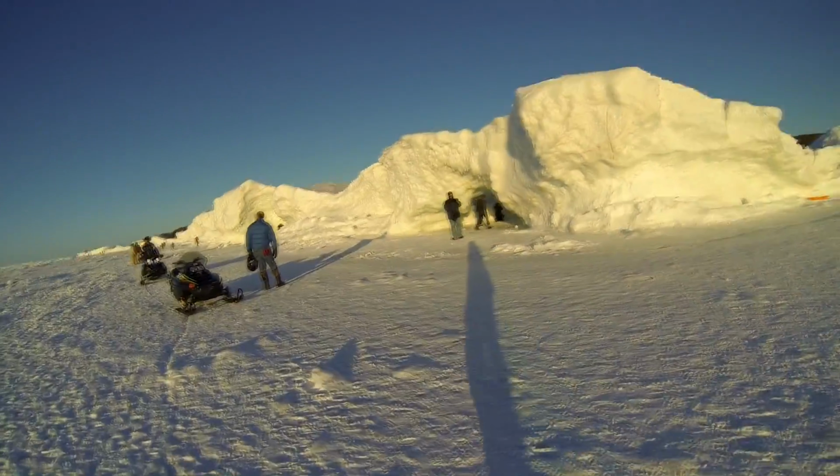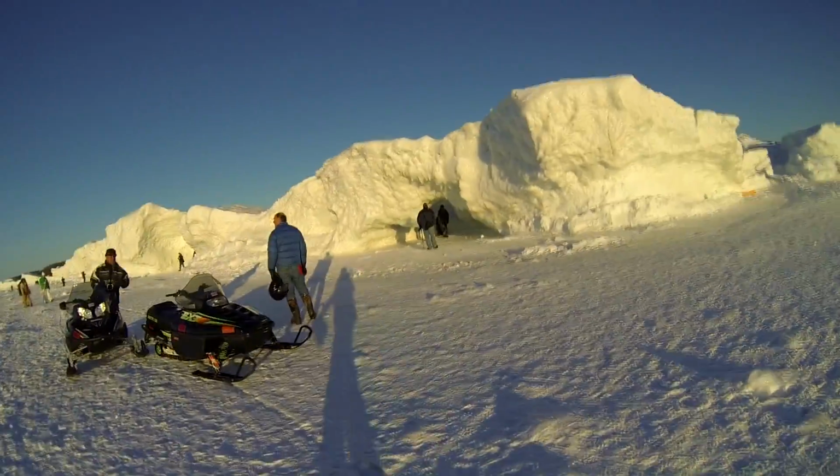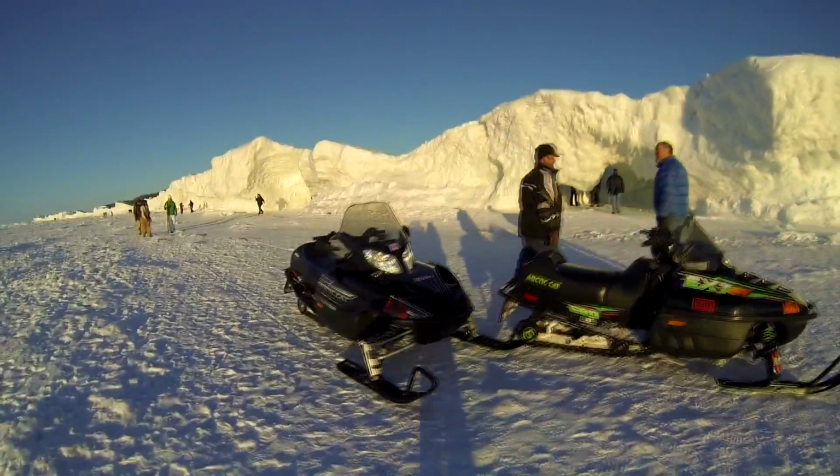These were the only snowmobiles that we saw the entire time that we were out there. You wouldn't want to be a little ways out from the caves as the terrain gets too rough for a snowmobile.